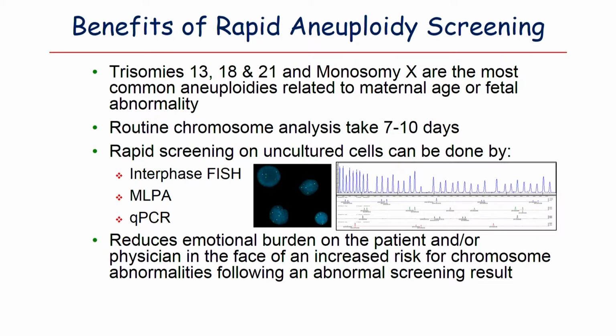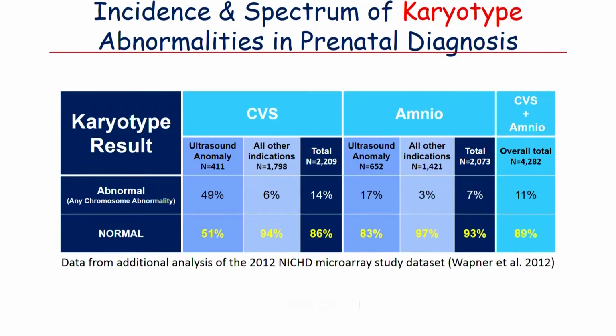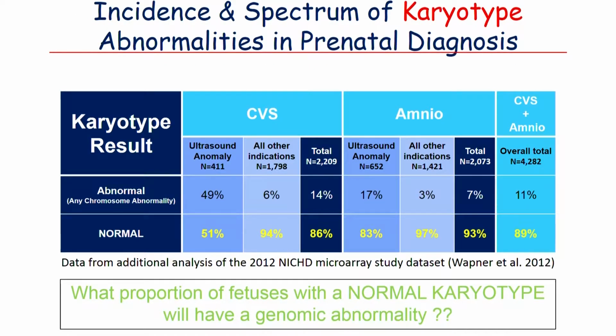But the ability to do this rapid screen does reduce emotional burden on the patient and or the physician when you are dealing with an increased risk of a chromosome abnormality following an abnormal screening result or following the discovery of a fetal anomaly by ultrasound. So it is an opportunity to reduce anxiety through earlier decision making. That just leaves us with the question that if you do FISH or karyotype and it's normal, what proportion of fetuses with a normal karyotype will still have a genomic abnormality?